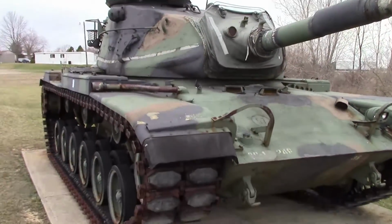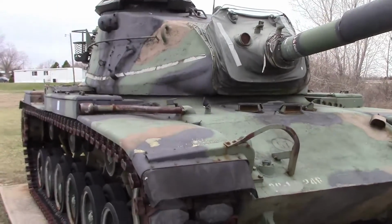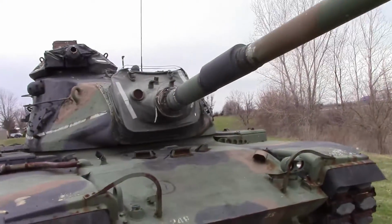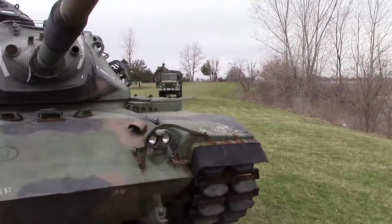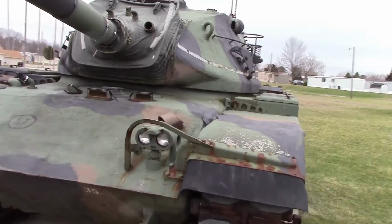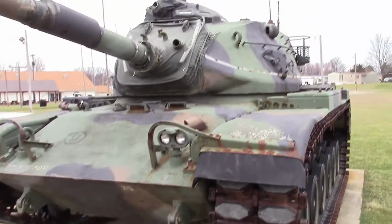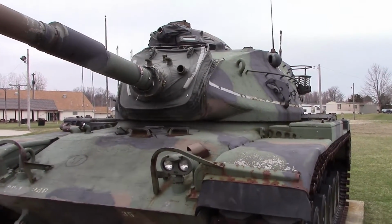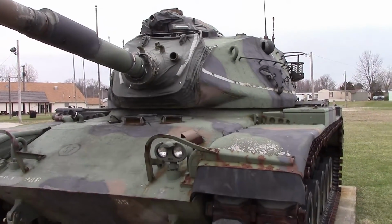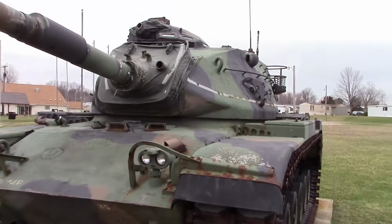Now let me tell you what this thing is. Obviously it's a tank, but it's from way back in my day. Actually, this is an M48 tank, and this is from a few years before my day. I was in the Army from 72 to 75, and I was a tank crewman, and I was part of a crew that used to run one of these bad boys, except they were called M60A1s, which were newer than this model here.